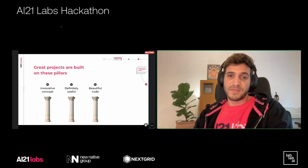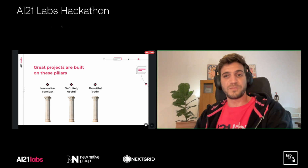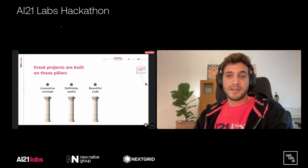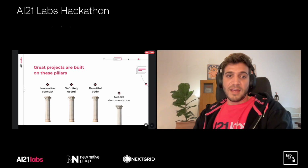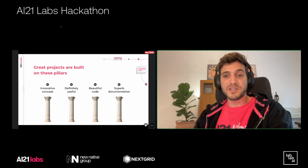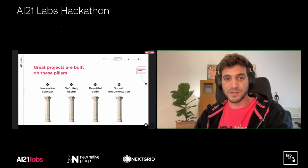Beautiful code. The third pillar of a great project is well-structured and readable code. It is important for developers to be able to understand and maintain the code base easily. And of course, superb documentation. The final pillar of a great project is its documentation, which should be clear, concise, and easy to understand for both developers and end users.